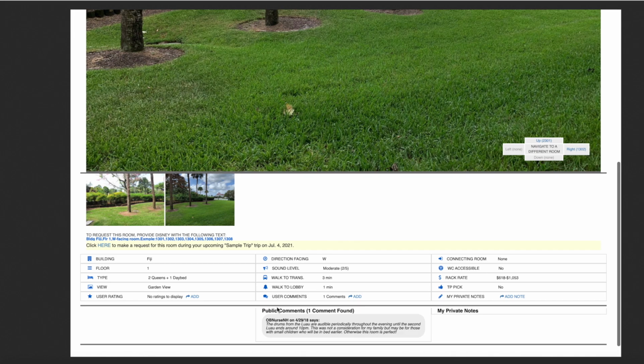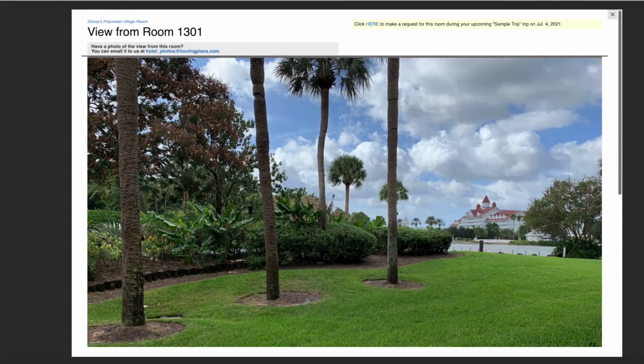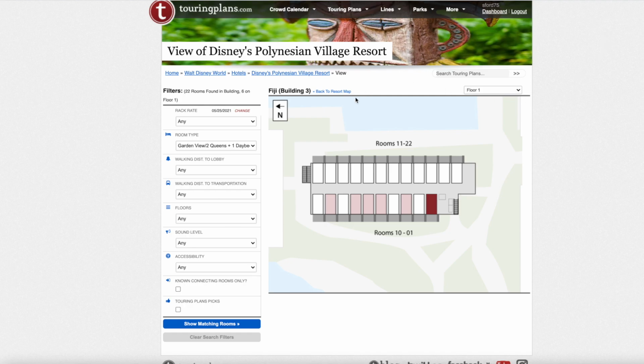Now this person put the drums from the luau are audible periodically throughout the evening until the second luau ends around 10 p.m. This was not a consideration for my family, but maybe for those with small children who would be in bed earlier. Otherwise, this room is perfect. So they actually really like this room. This is 1301. Obviously, the luau is not happening right now. We don't know if it'll return.